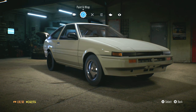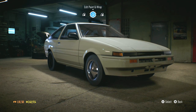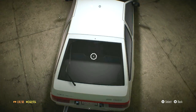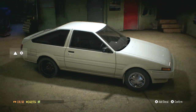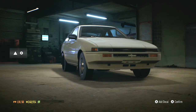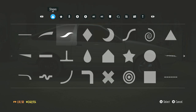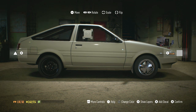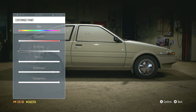Alright, for our second tip and trick, we will go to paint and wrap. We will go to edit paint and wrap, and we will go to decals. And you may be wondering, why, when you tint your car, does the windshield get tinted? That is just completely unrealistic and strange. Well, you can actually just add a decal on your window, scale it up, and change the color.